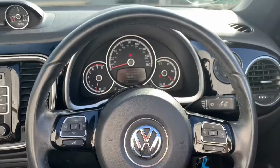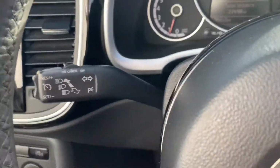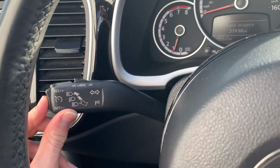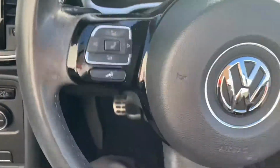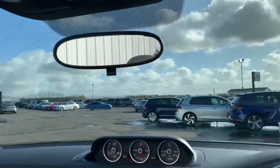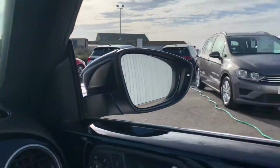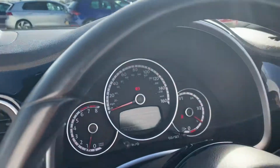Multifunctional leather wrap steering wheel, really thin like the classic ones. You've also got cruise control on the stalk, so you can do like that to sort your cruise control out. Really useful feature. It's a really nice car to enjoy in the sun. Perfect for a nice long summer. If you're staying in the UK, staycation, this is the perfect summer vehicle to have.